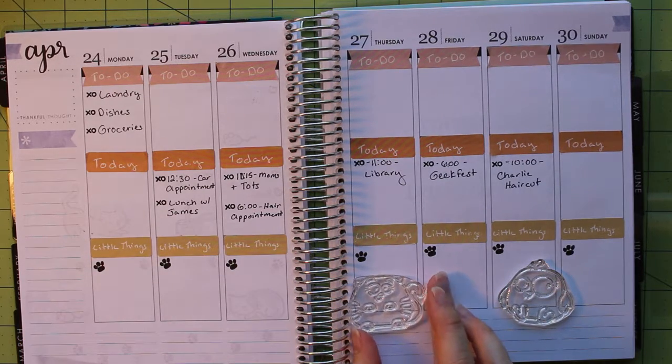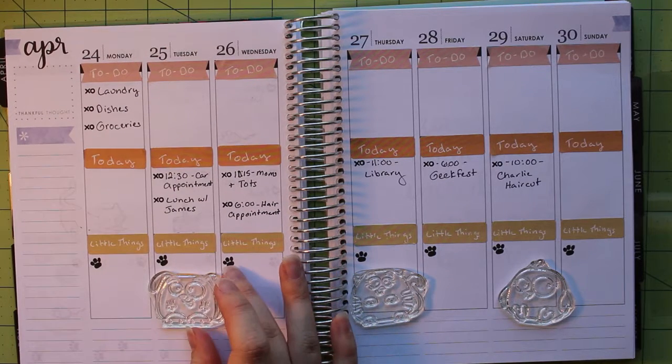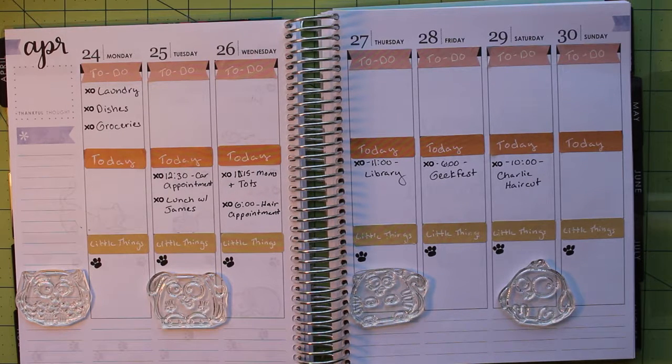After filling in my events and tasks for the week, it's time to start deciding where the animals will go. I know I want to focus on filling in some of the empty space in the little things section, so that's where I place the majority of my stamps, going with every other box to spread them out evenly.